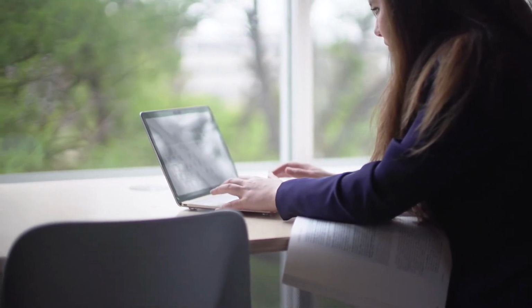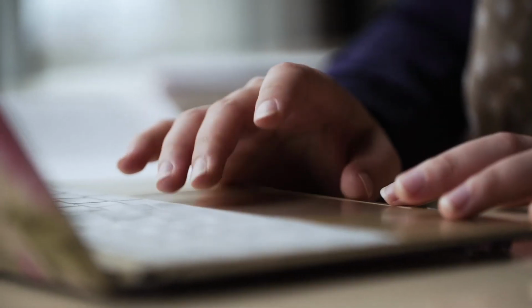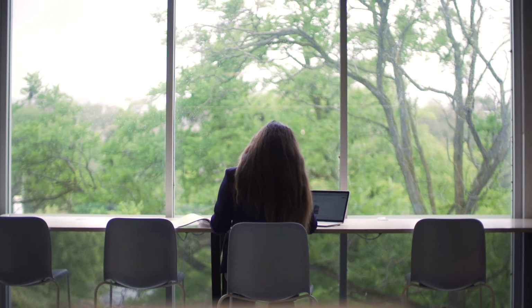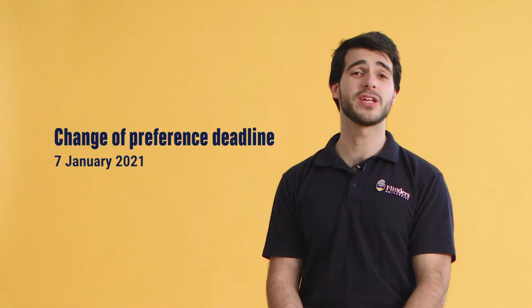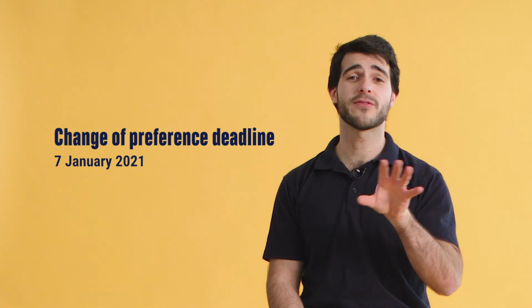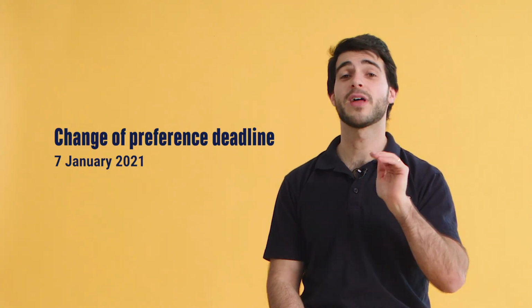So once you've selected which preferences you've got, and you've had a look at all of your preferences and you've labeled them in order, you have the option to reorder your preferences. There'll be a button underneath your 1 to 6, which says reorder, and then one at the bottom right-hand corner of the screen that says save. Now, make sure that you reorder them whenever you wish, as long as you reorder them before the change of preference deadline. What this does is allow you to reorder any preferences that you want until that deadline date.